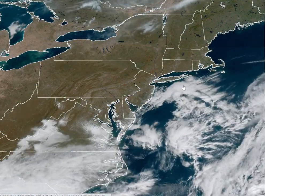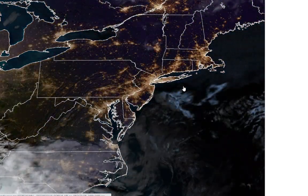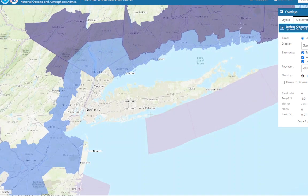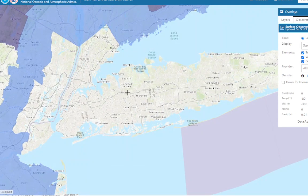We started off with clouds today, and then it did eventually get mostly sunny by the afternoon. Much cooler than it has been, obviously staying cool with those north to northeast winds. Looking at the temperatures right now, it's pretty chilly across the area. Temperatures are generally in the low 40s and upper 30s in certain areas where there is radiational cooling.